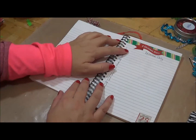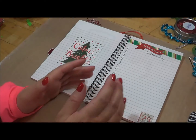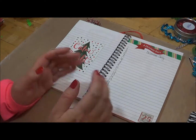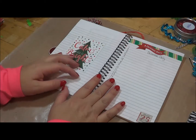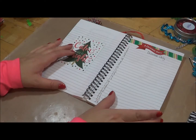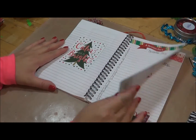So even if life gets ahead of me and I don't have time to sit down and do my December Daily, like on the weekends or that day, or I'm hoping to do it daily, but if something happens, I can come in here and jot it down really quickly, and then I will know, 5 days out, okay, this is what I wanted to document, or this is what went on. So this is going to be that page for that.